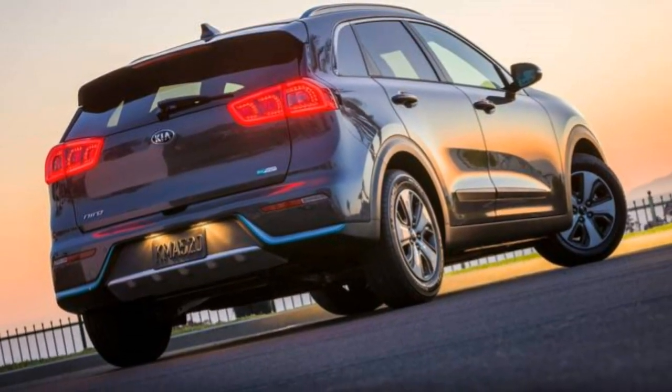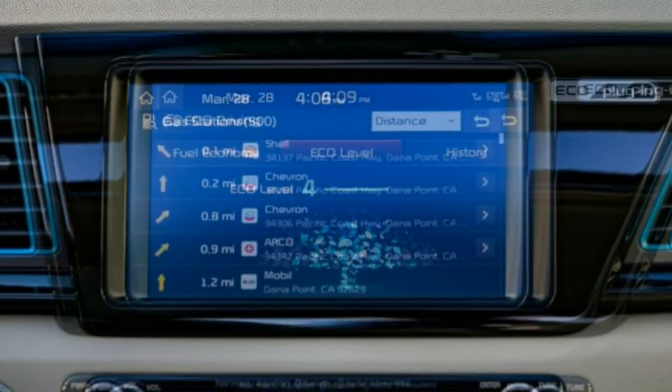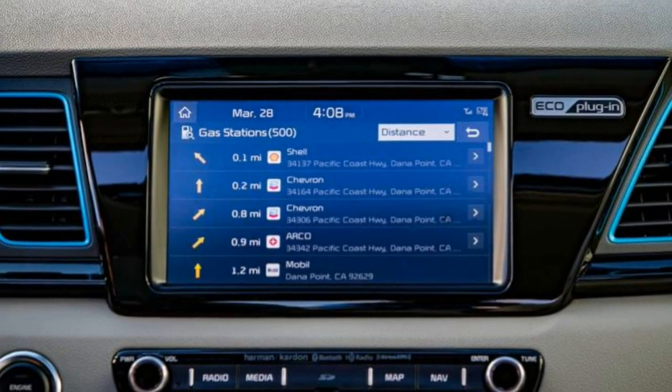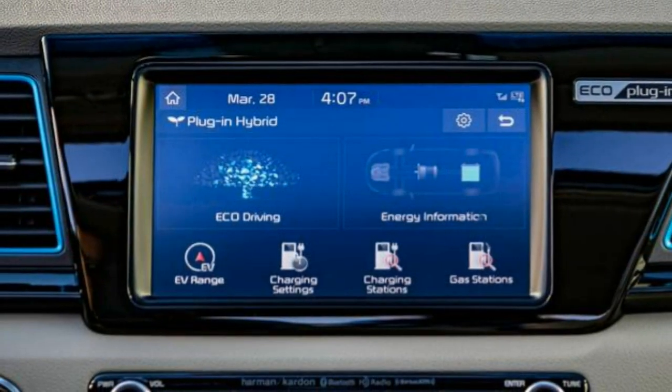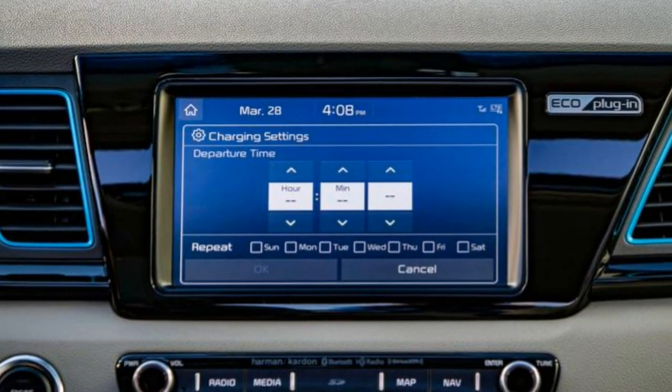Visibility. Even with the raked front roof pillars, forward visibility is comparatively good. The thick rear pillars make a bit of a blind spot when looking over your shoulder, though the view directly back is decent and relatively unobstructed by the rear headrests. A rear view camera is standard on all trims.